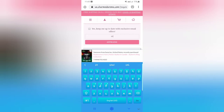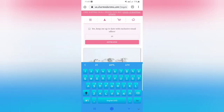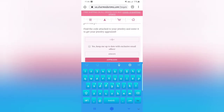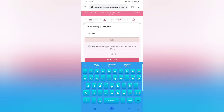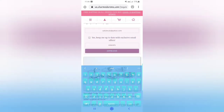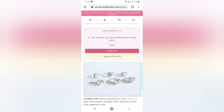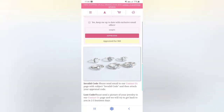So 69 MJPX appraise. Okay. Okay, so they want your email. It's kind of curious. Invalid code. Oh, yeah. Long nails problem. Hold on. MJPX. Oh, okay. So it says $60 is my appraisal.